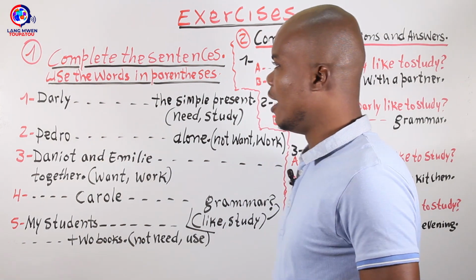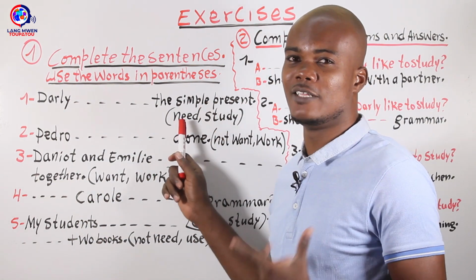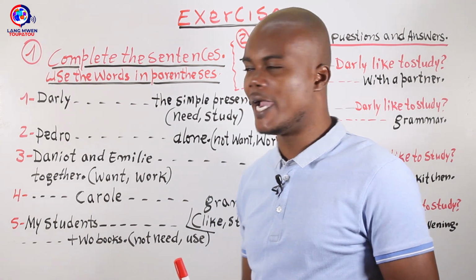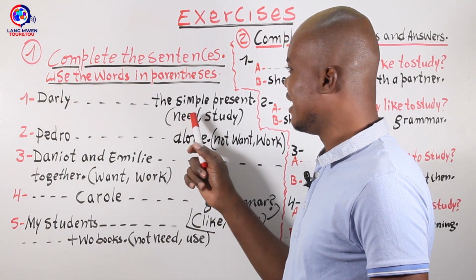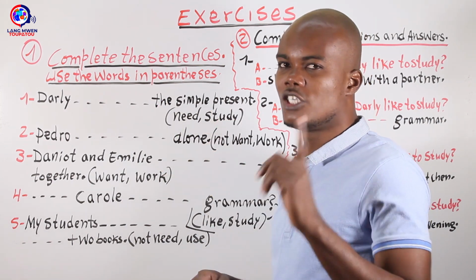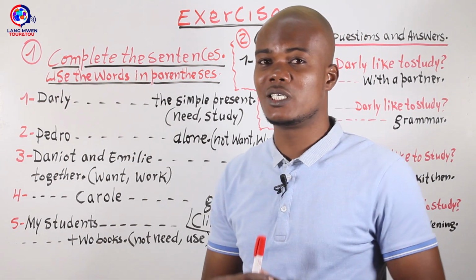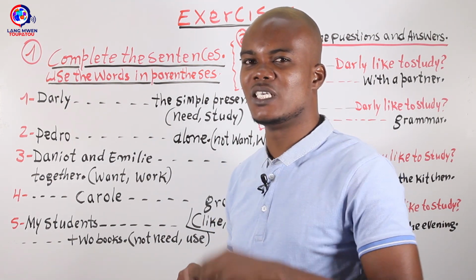Okay, they say Dolly, the simple present, and they say the verb to need means besoin, and the verb to study qui signifie étudier. Okay, now you say Dolly, need, and study. Okay, so what you have to know when you're talking about present simple, because this exercise is present simple, you have to pay attention with the third person of singular.